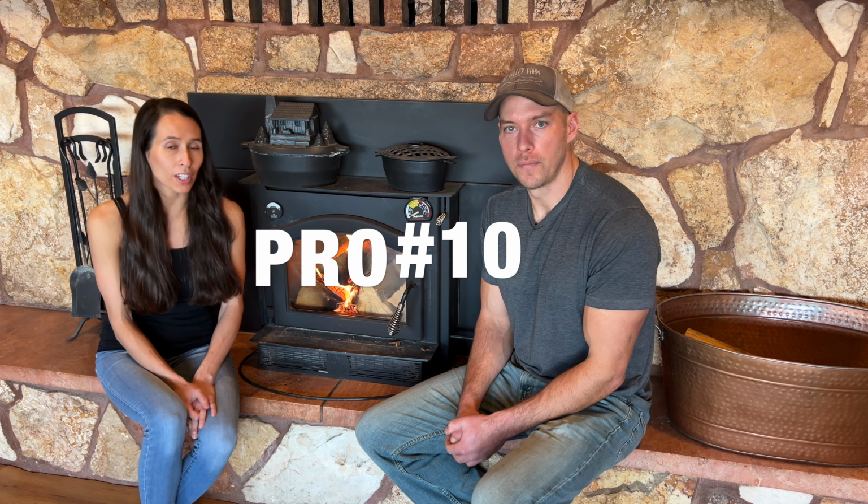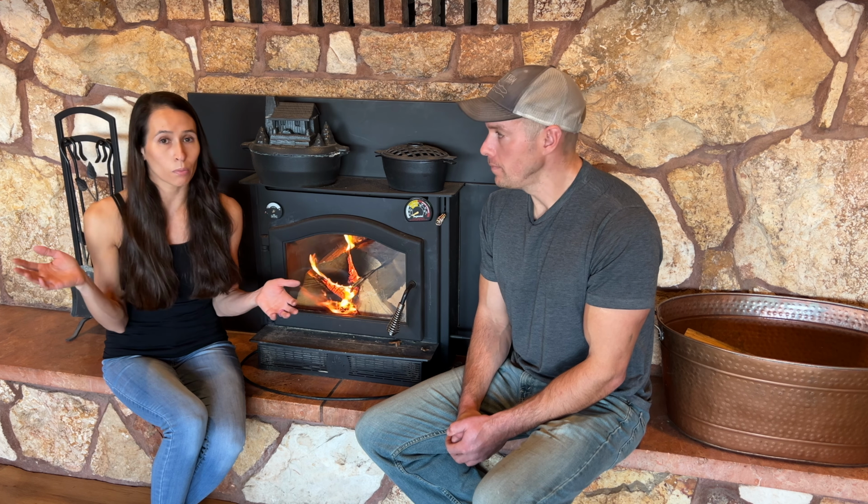We are on to pro number 10, and pro number 10 is that buying a Kuma stove for us, when we bought this one 3 years ago and when we bought our Kuma stove prior to that, we compared, of course, as you do when you're shopping, we compared the big name brands, and this was much more cost effective. I don't know where they are right now as far as pricing compared to their competitors, but we also considered like a Lopi is another really popular brand.